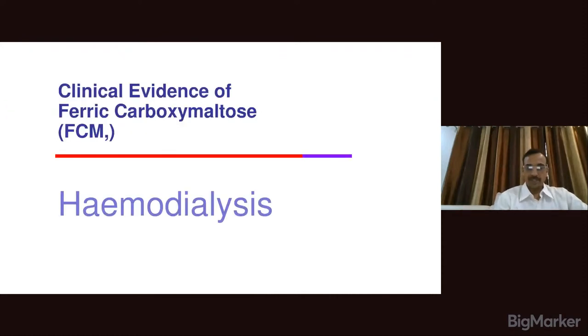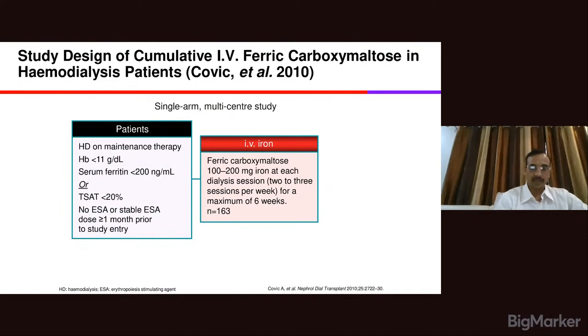Now, we have seen this effect of FCM compared with oral iron as well as with iron sucrose in patients who were not on dialysis but were CKD patients. Now let's see the effect on CKD patients who are on hemodialysis. This is a study, Kovic et al. study. It was a single arm study.